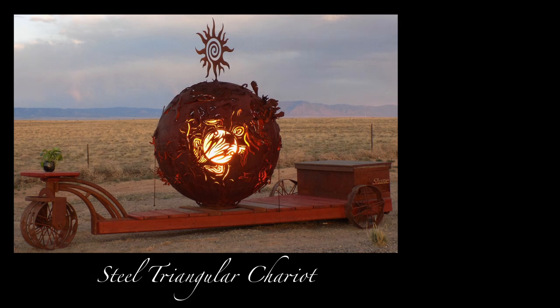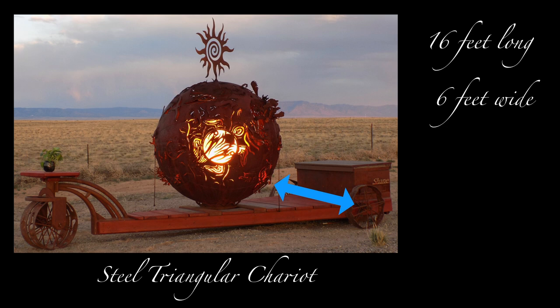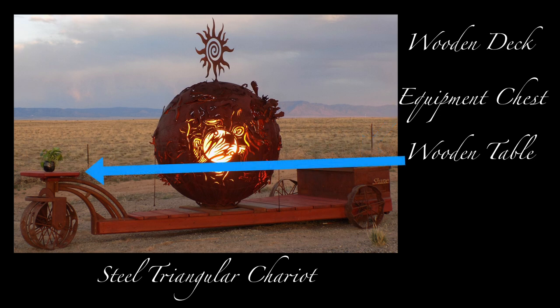The fire sphere is mounted on a steel triangular chariot atop 4 steel wheels. The chariot is 16 feet long and 6 feet wide, and including its sun, is 10 feet tall. The deck of the chariot is wood and holds a wood-topped equipment chest at the wide end, which doubles as a bench. And the wooden table at the narrow end is handy for observers and drinks.